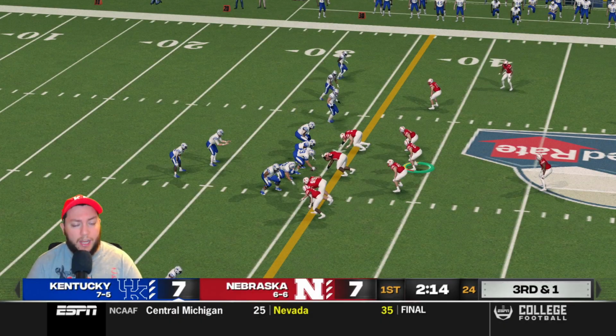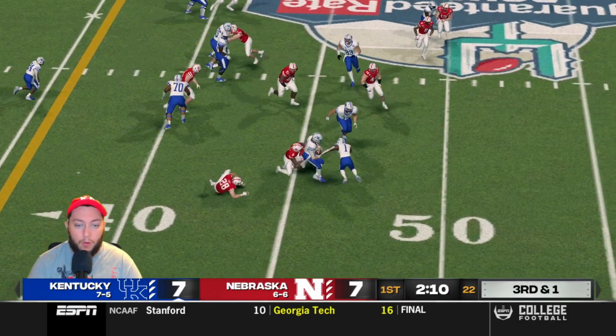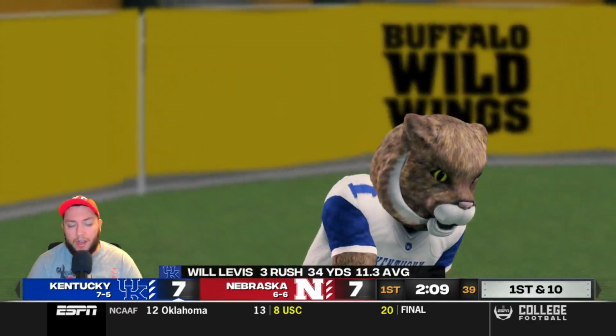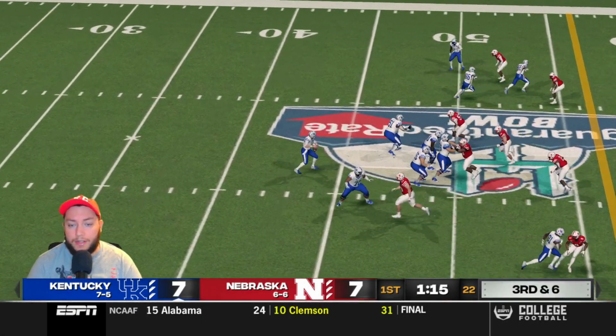An incompletion on 2nd and 1 now makes it 3rd and 1. You would think having one of the hardest to tackle running backs in the game, they'd give it to him. But instead, it's a quarterback carry. It's actually, I think it was a speed option. They took the running back, and the quarterback had all the space in the world to easily get the first down. After 2 carries go for 4 yards, it's now 3rd and 6, and they're going to have to throw.